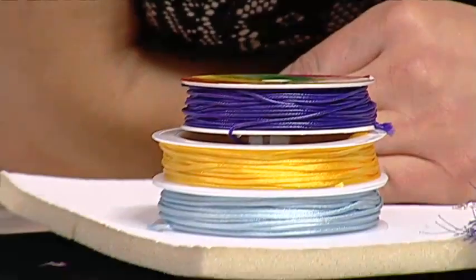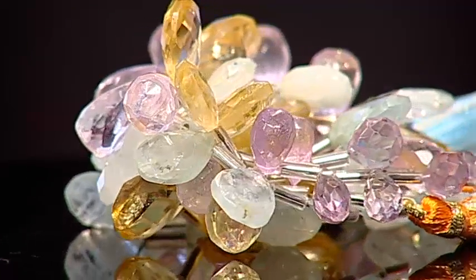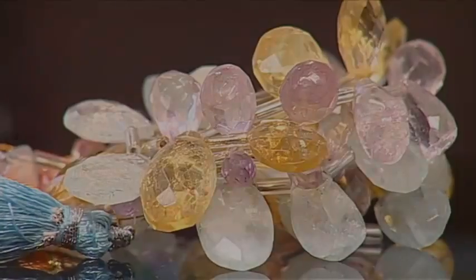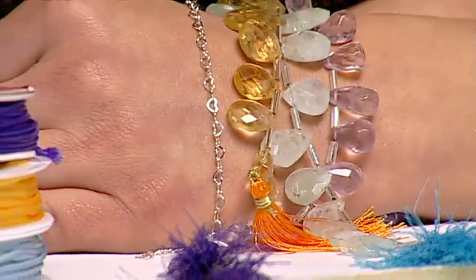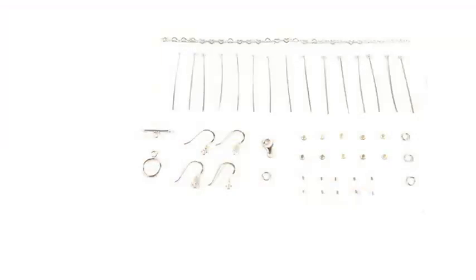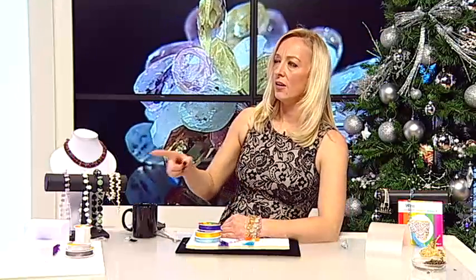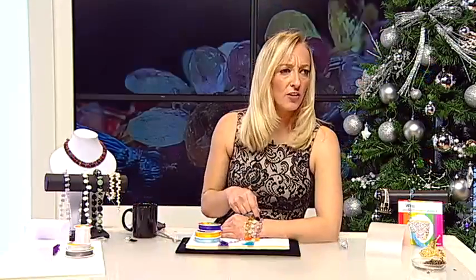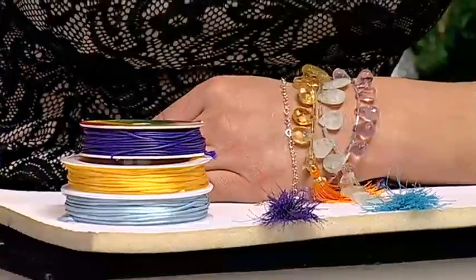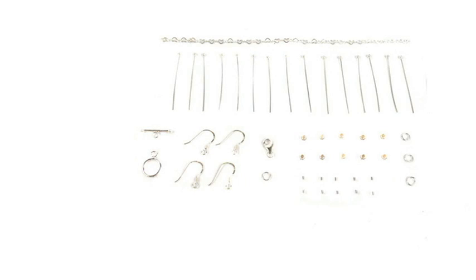How much are the gemstones on their own? £39.85, so just under £40 for the gemstones on their own. Plus the silver, plus the cord. Nearly £40 for the gemstones alone. But it's £34.95, and you've got silver in here. You always try and do this to me. You know I'm no good at maths.